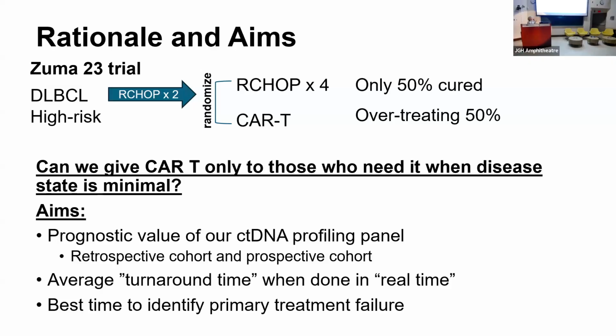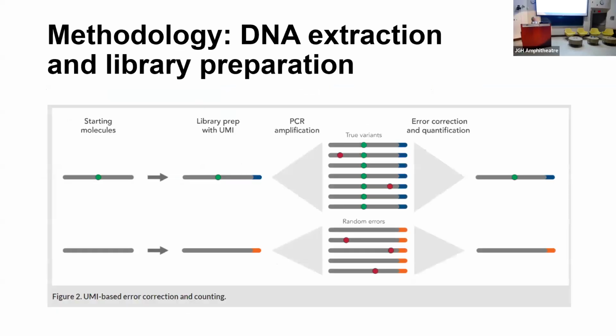So can we give CAR T only to those who we know will have relapsed disease, and when the disease state is minimal? To test this, we are doing this in a clinical trial where we're testing our ability to use ctDNA profiling in real time so that we can get results in a short amount of time that we would be able to change clinical management in the context of a trial. So we've currently enrolled quite a few patients. This trial started at the end of February of this year.